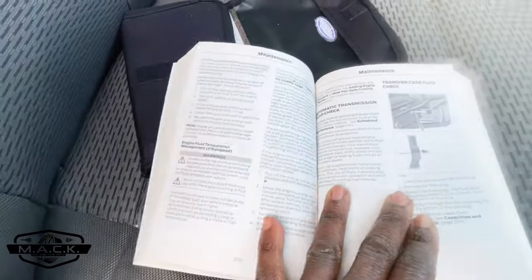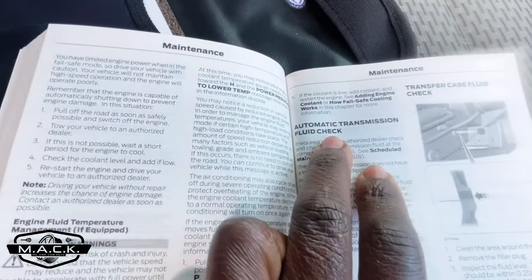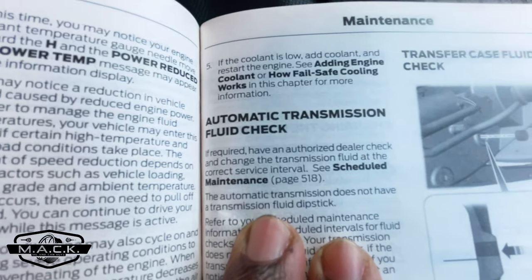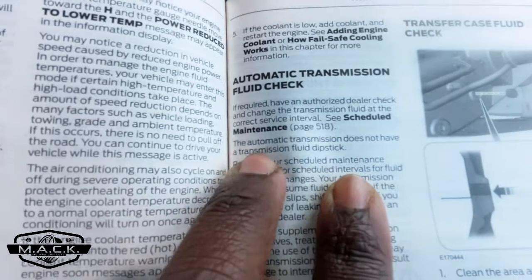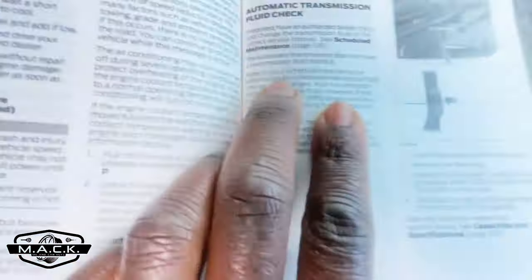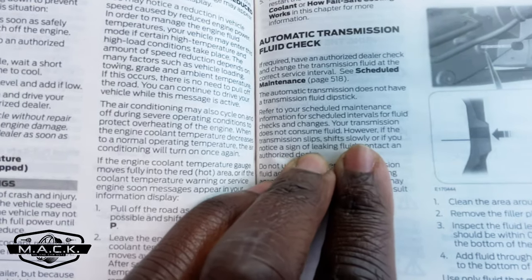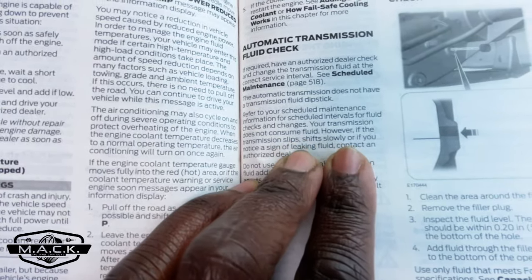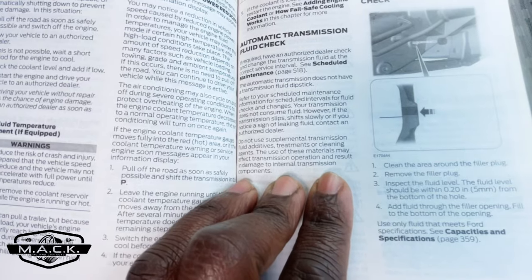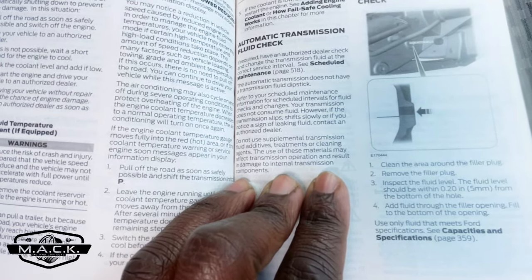All right, figured, why not check the manual? Automatic transmission fluid check. If required, have an authorized dealer check and change the transmission fluid at the correct interval. Okay, that didn't help me much. Automatic transmission does not have a transmission fluid dipstick. Huh? Okay. Refer to scheduled maintenance. Your transmission does not consume fluid. However, if the transmission slips, shifts slowly, or you notice a fluid leak, contact an authorized dealer. Do not use supplements, additives, cleaning agents. The use of these materials may harm. That's it? That's all they're going to say.